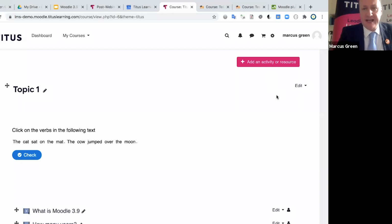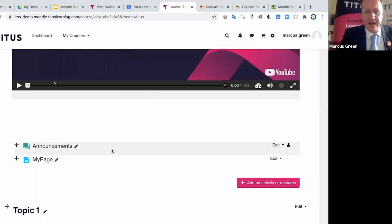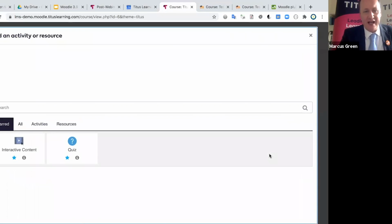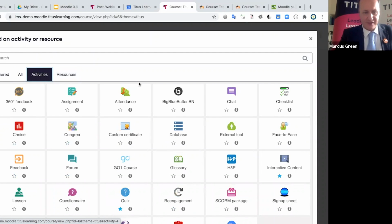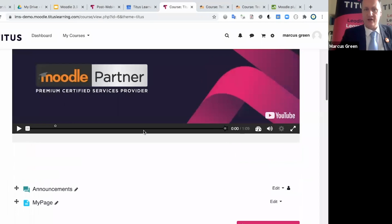But what you can see now, am I sharing my screen, Callum? Yes, I am. It says stop share, so I must be sharing. So this is our Moodle Titus theme. And one of the things I really like about this, I claim I didn't create this, but you get different icons for everything. You see there are different icons, and you get different icons over here. So this is the idea of theming.